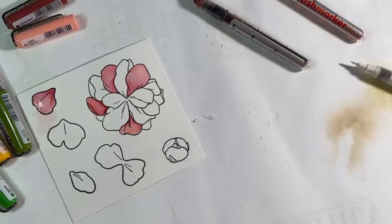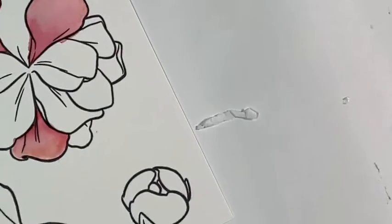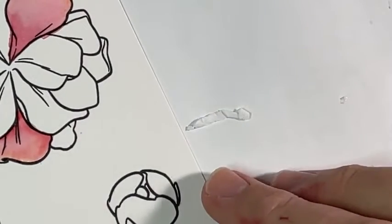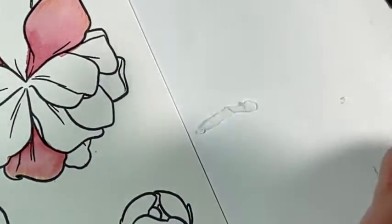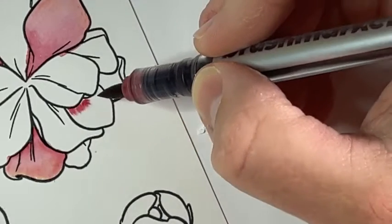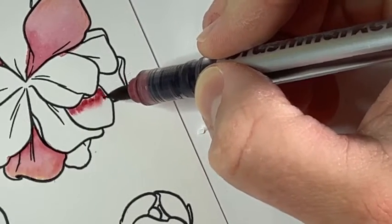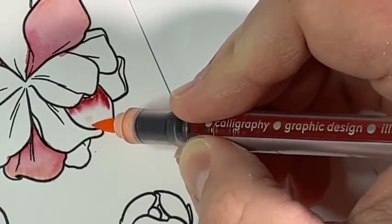Alright, so let me see here. Now I just have to figure out where I'm at. Okay, I think I'm in Zoom. So what Karin was asking, what I'm doing is what's called blooming. That's the water that I put down, and then I'm just putting some color down in it and letting it kind of do its own thing. Oh yeah, that's perfect.